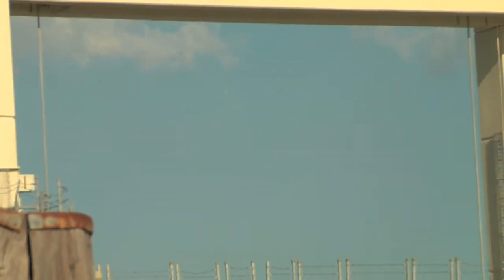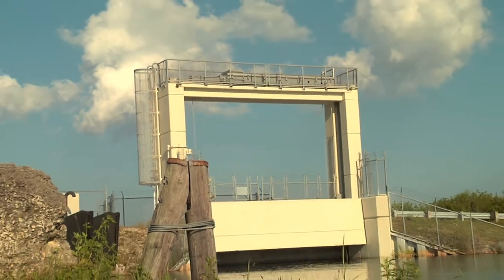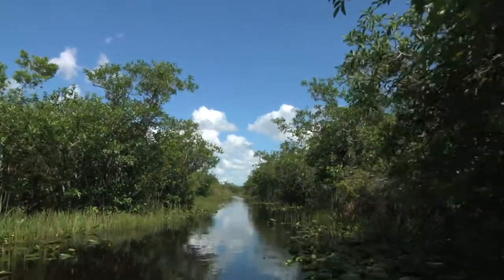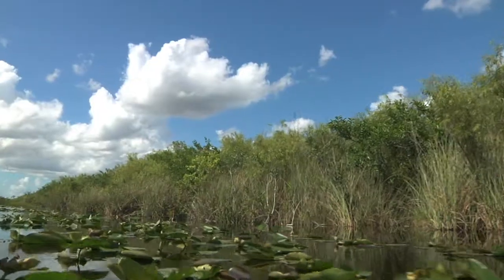We built 1,800 miles of canals and levees, lowering the water levels of the Everglades to a historical minimum. The water flow from Lake Okeechobee into the Everglades was interrupted. Where the average depth was 15 feet a couple of decades ago, today it doesn't get deeper than 5 or 6 feet.